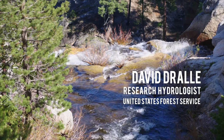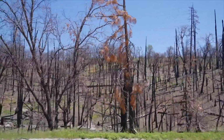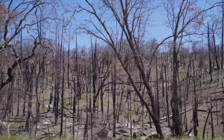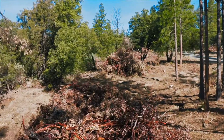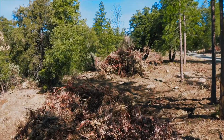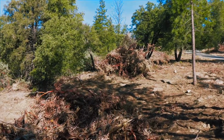So looking at how streamflow is generated, how groundwater is recharged, where trees access water in the subsurface, and how all these things are impacted by disturbances like wildfire or management activities like logging or the other operations in the forest. What happens with the overall water balance after a fire is still kind of an unanswered question.